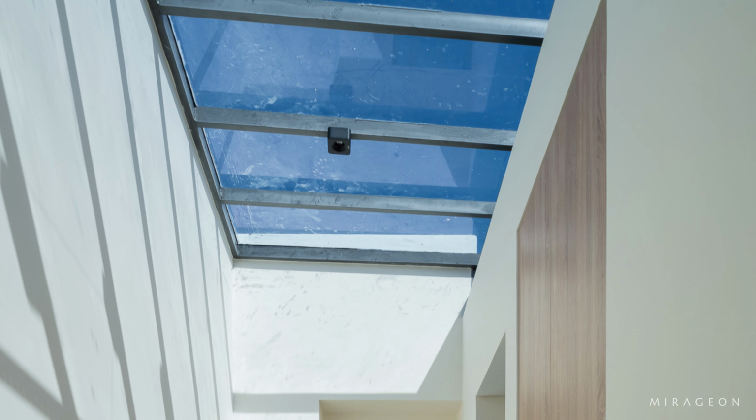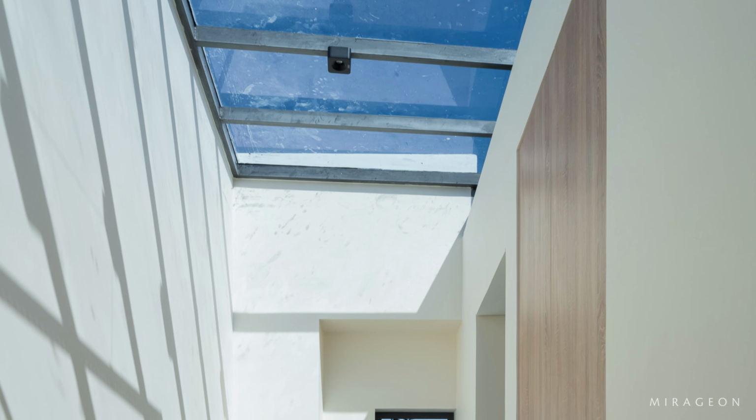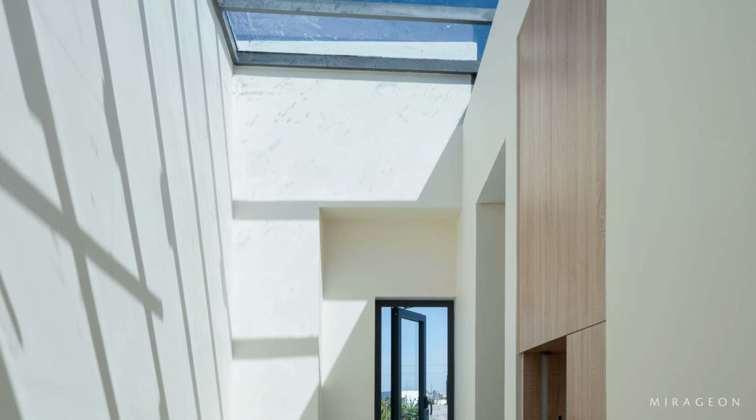Natural light optimization and ventilation strategies are employed throughout Dan House, ensuring a minimal environmental footprint and a healthy living environment for its occupants.